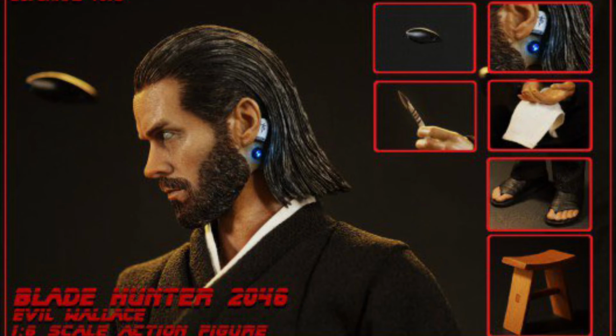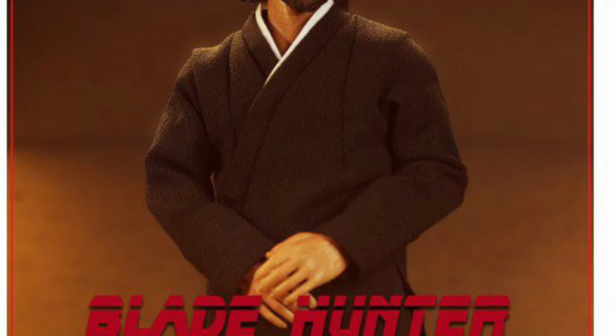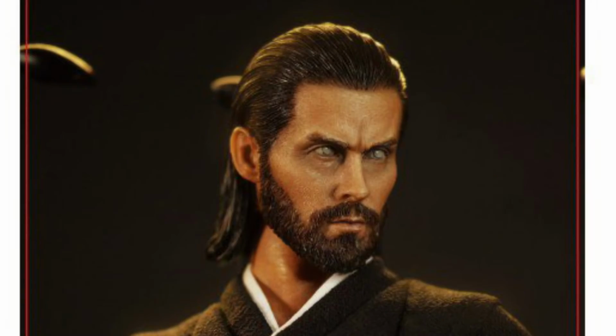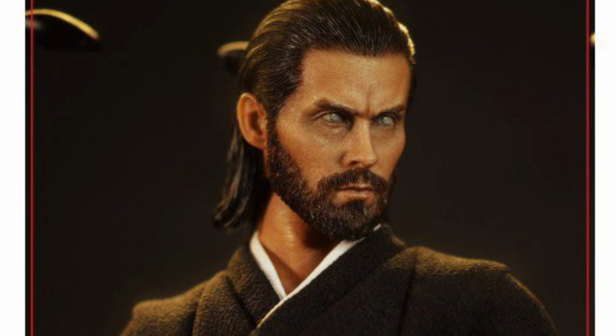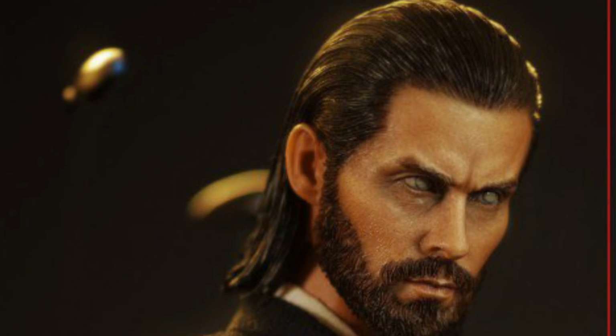And last up, we have Supermads Toys 1/6 scale Evil Wallace Blade Hunter 2046 figure. And of course, this is Jared Leto's figure as Niander Wallace from the Blade Runner 2049 movie. Quarter 4 of 2021 release date. It's around $165. It's got a head.